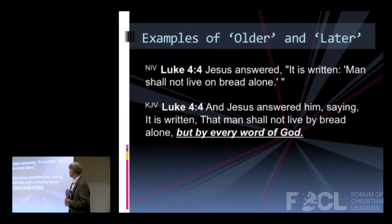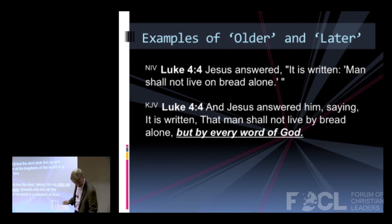Some examples of the older and the later text. "Jesus answered, it's written, man shall not live on bread alone." What does the ecclesiastical text have? We find it in the King James Version. They fill out the rest of the citation: "but by every word of God," because that's how it's written in Matthew. So when we're copying it in Luke, we fill out the complete thing.